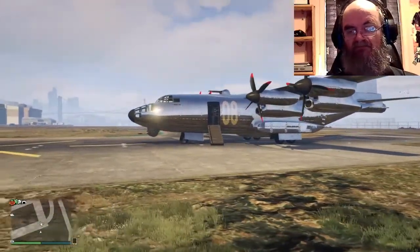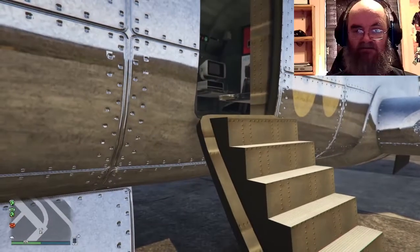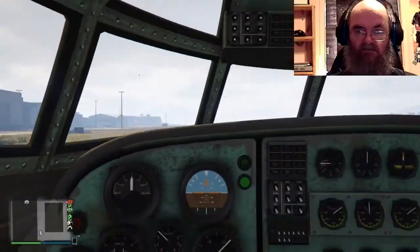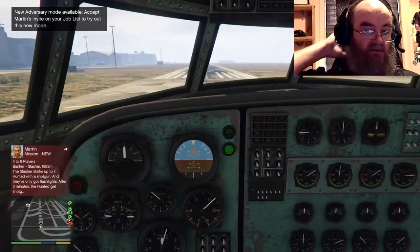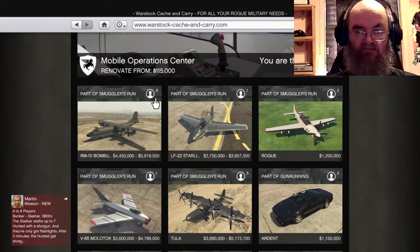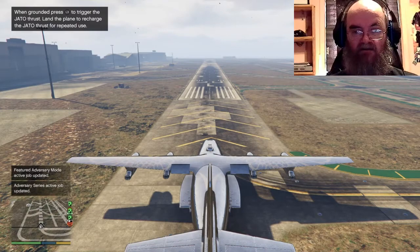I am going to demonstrate both takeoffs, the jet-assisted takeoff and the normal takeoff, once I get in the plane, but I am going to show you a little bit of the interior here in first person. Can't really see much from up here, but now we're going to go into third person, and I'm going to show you the jet-assisted takeoff. Again, this thing will hold six people, and I'm sure that most of them are going to be operating various guns. And here we go.